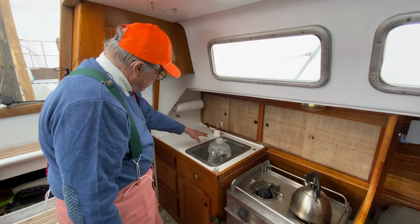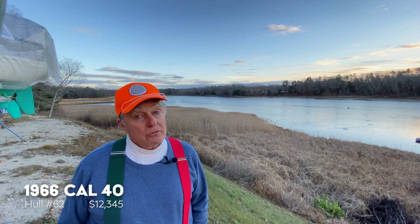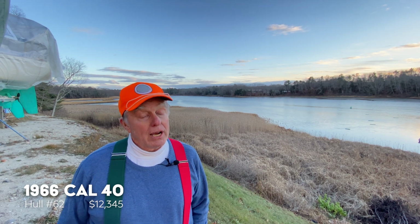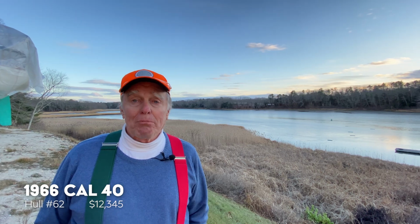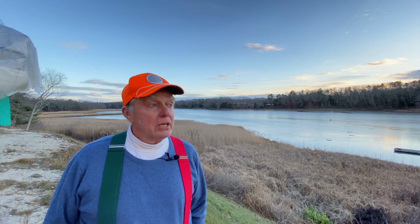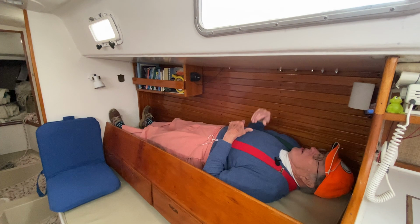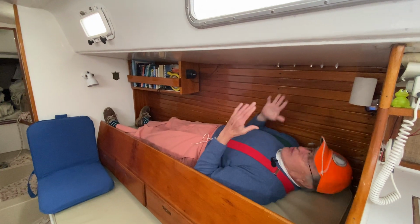It's a racing boat, and today you could own that boat for $12,345. You could have a ball blasting around Casco Bay, jumping in the local races. You could cruise the boat equally well. The bunks were designed for full-size human beings. I think it's one of the buys that we've seen that would be most fun.